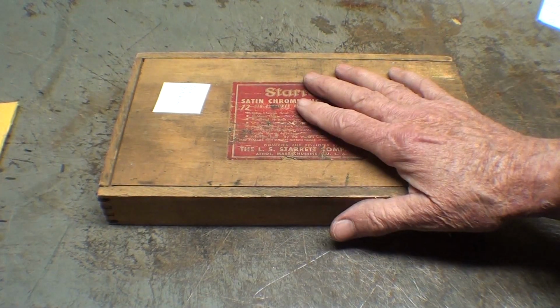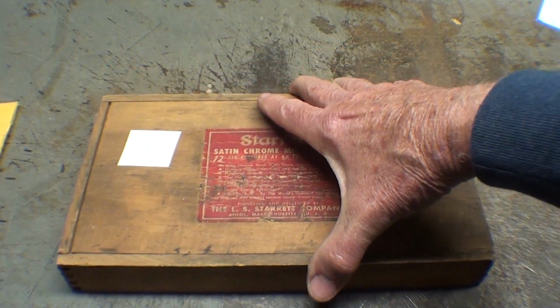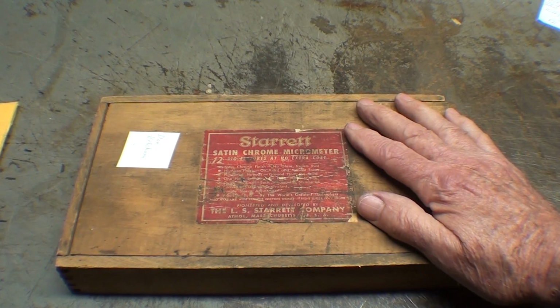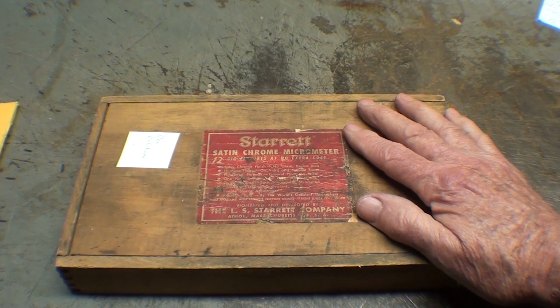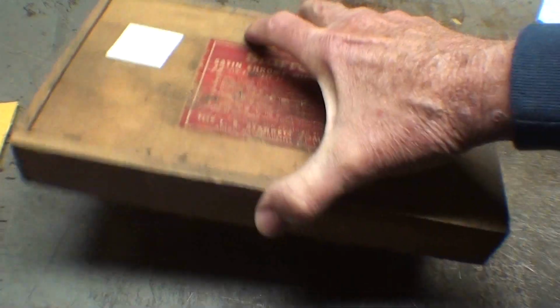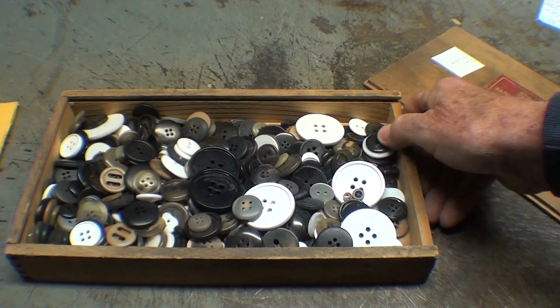And then I received from another Dan, 2 Dans in a row, Dan Ketchum. He knows how I love Starrett. And of all things, this arrived in my mailbox in a much bigger box on April 1st. That's about a month ago almost. And so I'm thinking, oh man, satin chrome micrometer, Starrett Company, that's awesome. But I thought, well, you know what? A micrometer doesn't rattle. So I open it up and what the heck?